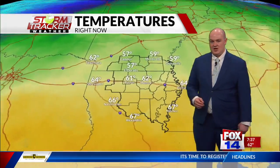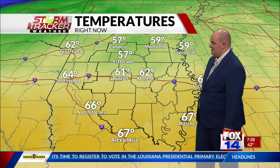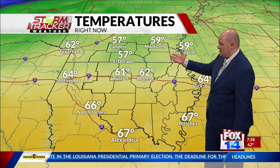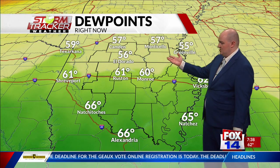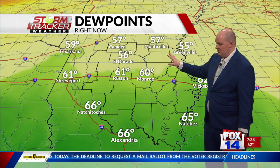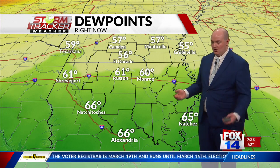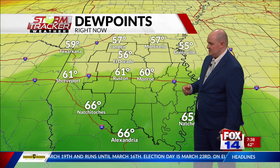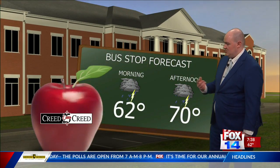So again, we still can't rule out the possibility of those damaging winds and hail or even an isolated tornado further down to the south. We're mainly in the upper 50s to the north. Temperatures are lower 60s across much of our region, where dew points are also in the 50s. So again, we kind of need those dew points to be more or less in the mid to upper 60s range to really get that good severe weather. And we're really lacking that in parts of South Arkansas, so the severe threat further north has started to diminish today. But your bus stop forecast will be in the lower 60s with those thunderstorms.